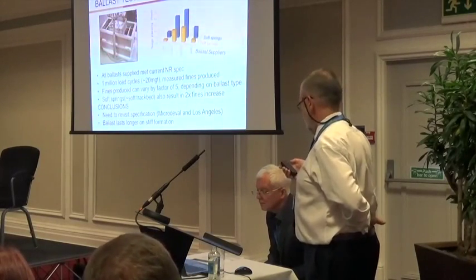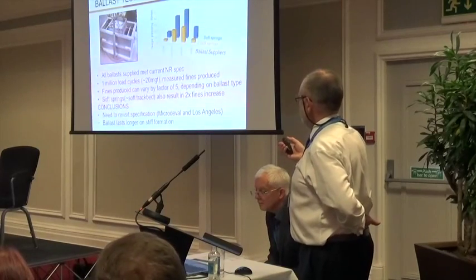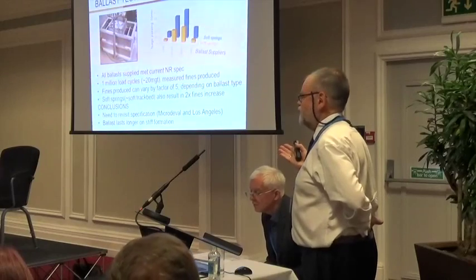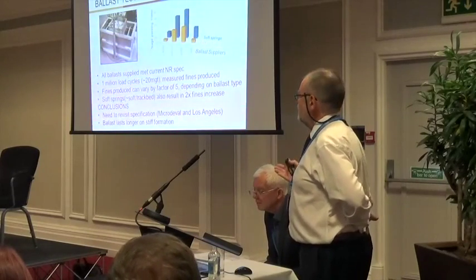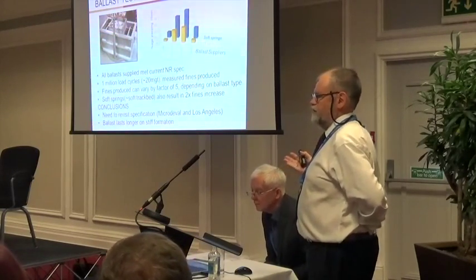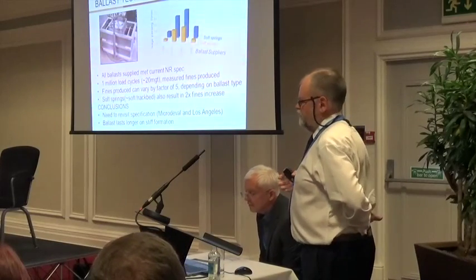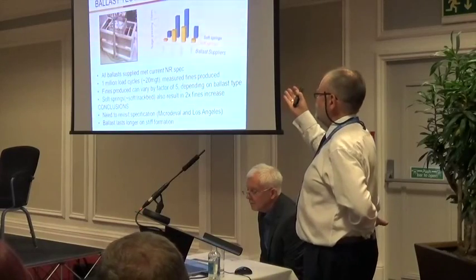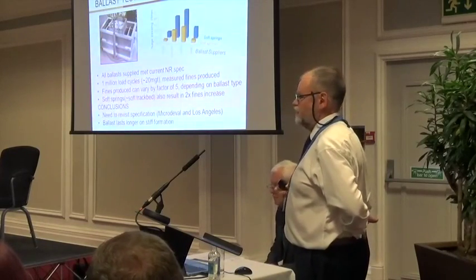So that's 0.3. That's the maximum with the stiff springs. 0.3% of fines may not seem a lot, but typically you get 20 million cycles a year. So in 10 years you get about 200 million cycles. So you can soon see that those fines build up.